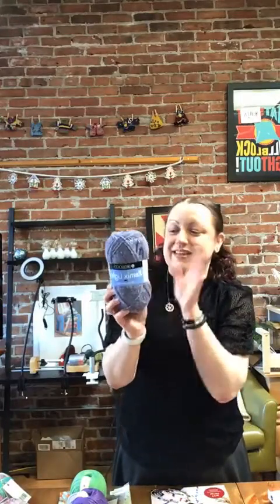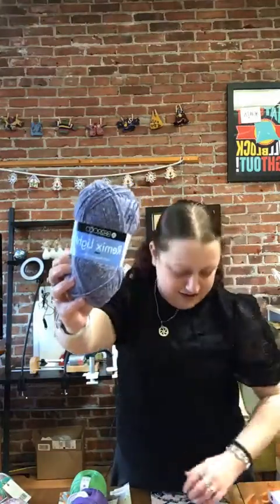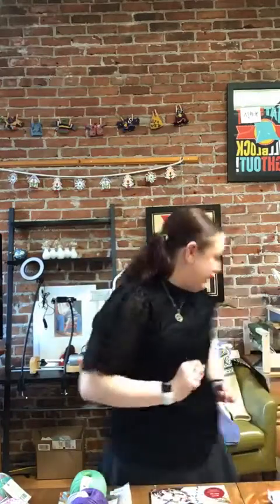And then color 6917, which of course is a purple color. I think they actually call it Periwinkle. It is a nice bluish lavender with little flecks of white in there. And I do have a couple of samples to show you guys of this yarn.